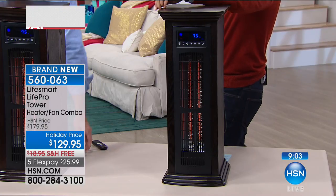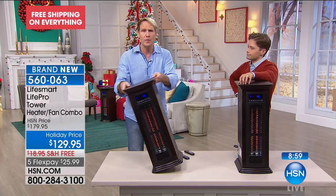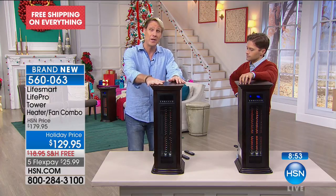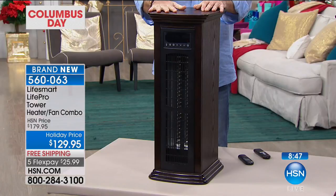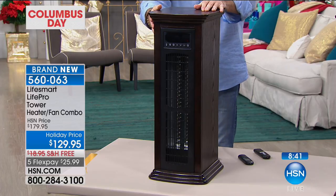The other part of this too is this is completely cool to the touch. It also has a feature, well, if it starts to fall over, it just automatically shuts itself off, did you hear that? Yeah. It just shut itself off. So that's the other part of it. This weighs 27 pounds, so it's relatively portable, but it is very substantial and sturdy, and you don't have to worry about it getting knocked over. But you can move it around the house if you need to. I love the fact that it does have that safety feature on it.